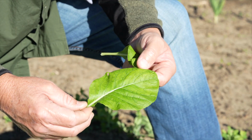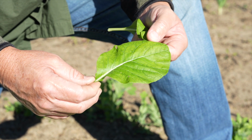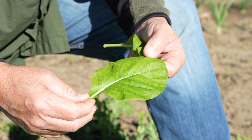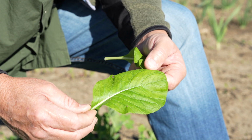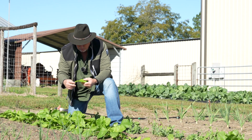I want you to look at this leaf right here. Now this is a clear indication it needs a little bit more fertilizer. I would like for this leaf to be a little bit greener than what it is. You see how I'm getting some of that yellow mottling in there? That's an indication that I need to hit these with a little more fertilizer.